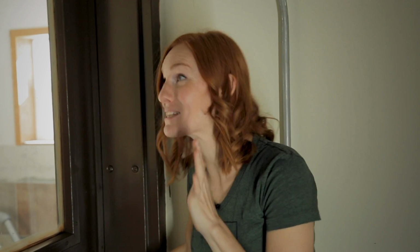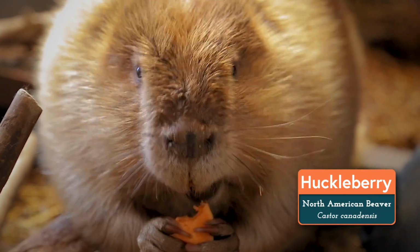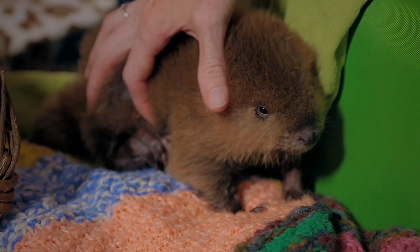We're going into Huckleberry's new home right now, and I'm so excited to show you, but let's take a step back and see what led us to this point. Huckleberry is a North American beaver that was orphaned and injured and brought to Animal Wonders in July 2017 when he was just about 5 weeks old.